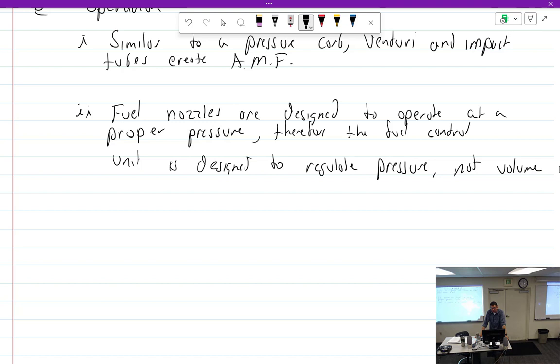What does that mean? Fuel nozzles designed to operate at proper pressure. Okay, fuel nozzles have a fixed orifice. They don't have a variable orifice. And the fuel nozzle at wide open throttle is the regulating orifice for the system. That regulates the maximum amount of fuel that's flowing into the engine. So everything else being wide open, that's going to be the regulator. Think of it as the main metering jet sort of becomes the fuel nozzles at wide open throttle. They are the regulating factor, or the smallest point is how I look at it.